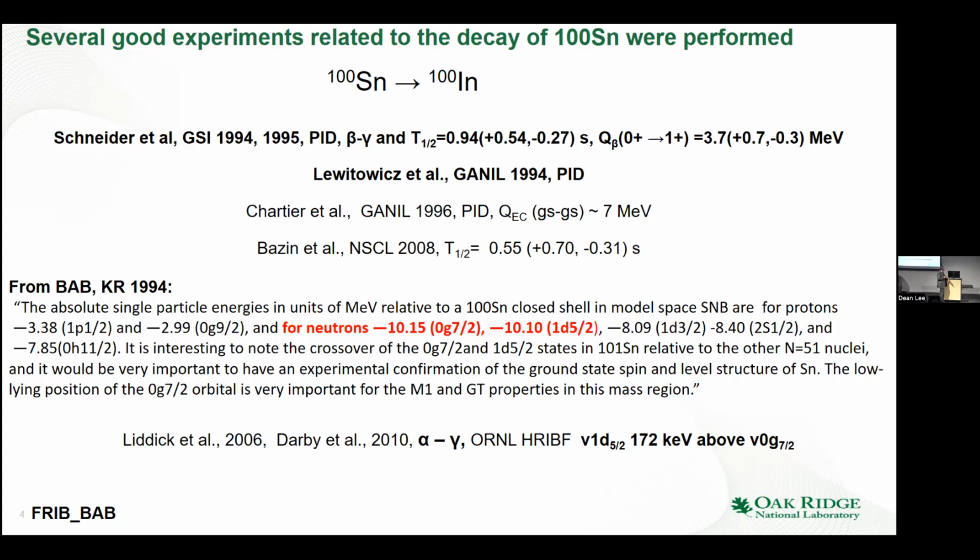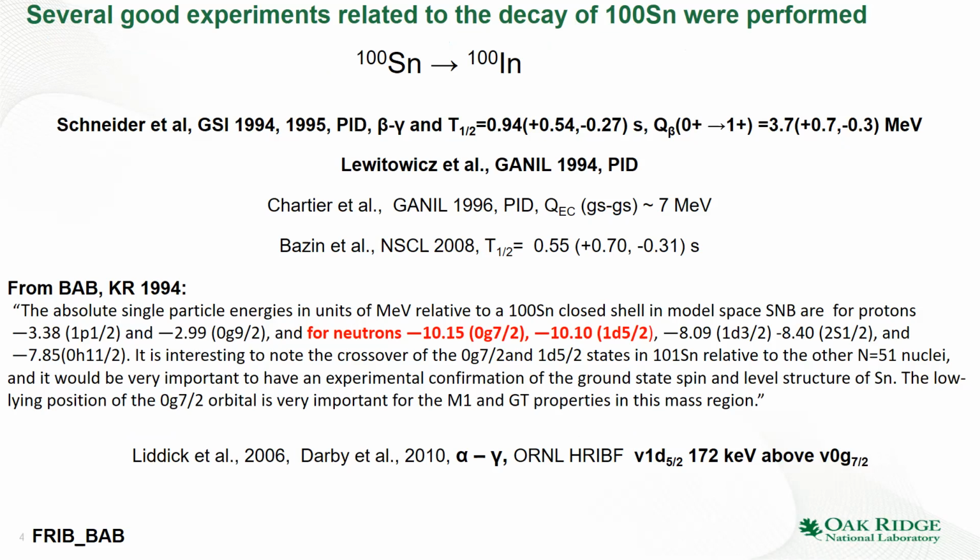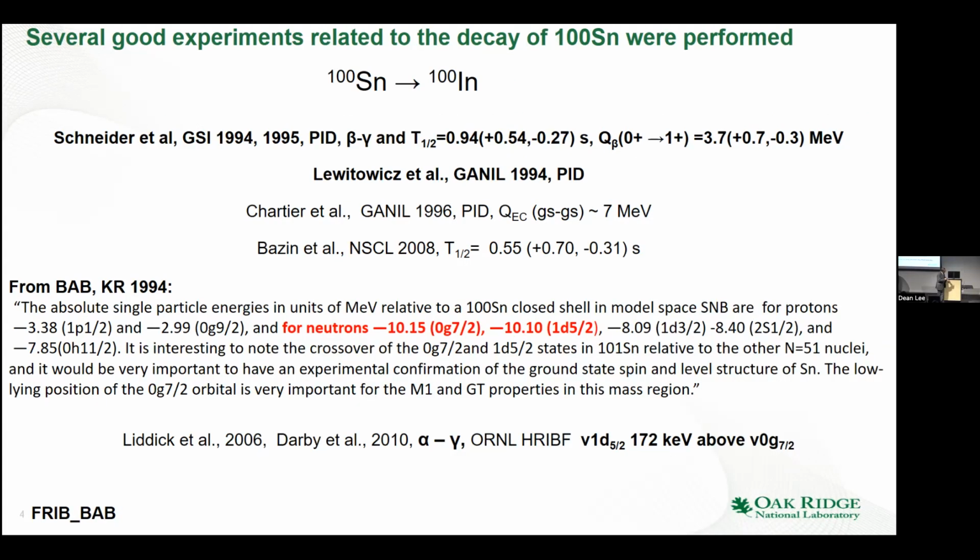Now, I will cite one sentence from the paper. Here we are listing the single particle energies, and that's an interesting thing. G7 half is below D5 half, so G7 half is the first orbital after the gap, and this was new at that time. All of the N equal 51, the lighter nuclei, they have D5 half first and G7 half next, and this is why it's interesting to know the crossover, and this would be important to have a confirmation of this analysis here. The low-lying position of the G7 half is very important in M1 and GT properties in this mass region. And we did it.